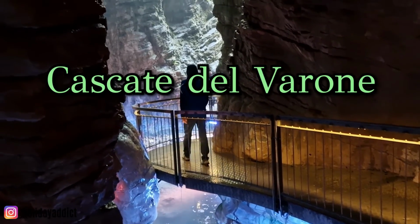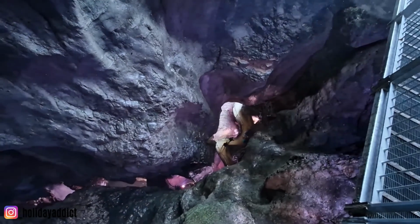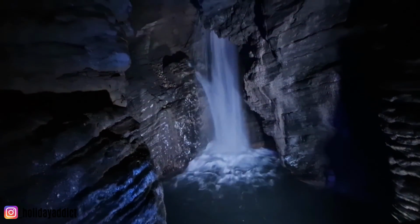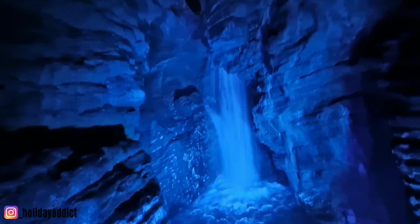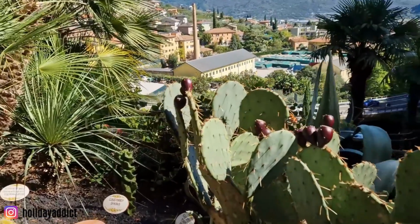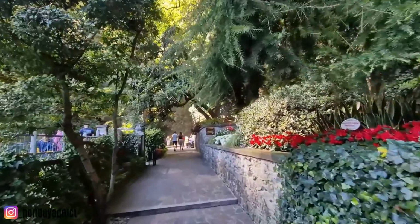The number 2 on my list is Cascate di Varone. Inside the splendid Grotta Cascata Varone Park, there is this wonder of nature. It is a waterfall that over the course of 20,000 years has dug a deep gorge into the mountain. Very impressive with beautiful lighting for just 7 euros. A path both up and down is available. Inside there is also a lovely botanical garden, a souvenir shop and a cafe with very affordable prices. Absolutely worth a visit and not to be missed when you're in Lake Garda.